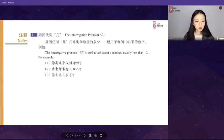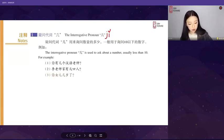Now let's move on to our language point. First one is the interrogative pronoun 几, which means how many. Interrogative pronoun 几 is used to ask about the quantity of something, and it is usually used to ask about numbers smaller than 10. Okay, now let's see the structure of it.